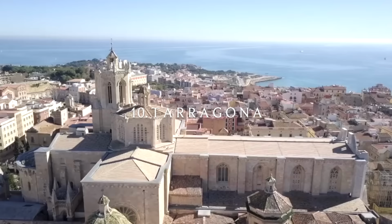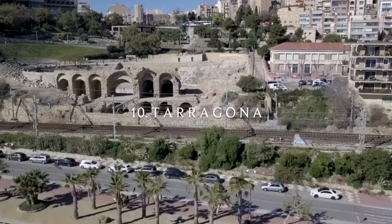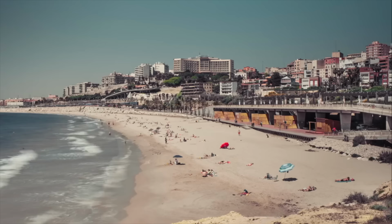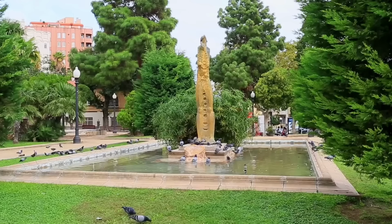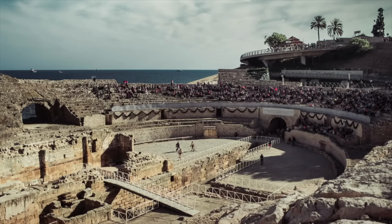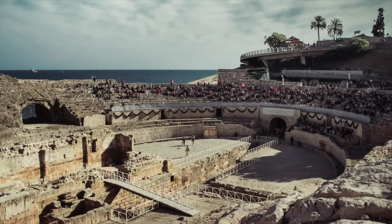Finally, number 10, Tarragona. Only an hour and 15 minutes drive along the coast from Barcelona, a port city in northeastern Spain's Catalonia region. So this is a very interesting trip for those of you who love history. The Amphitheatre Roma is a 2nd century arena facing the Mediterranean, as well as the necropolis, which contains Roman tombs, and traces of the Forum stand among the alleys of the walled medieval town.